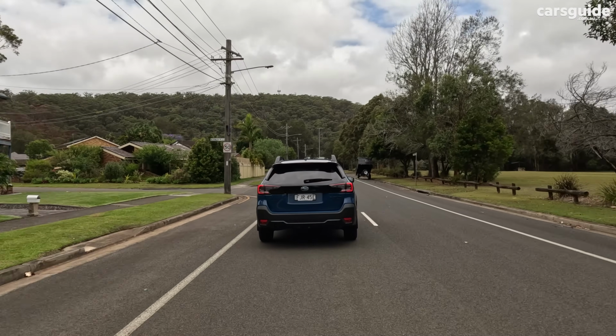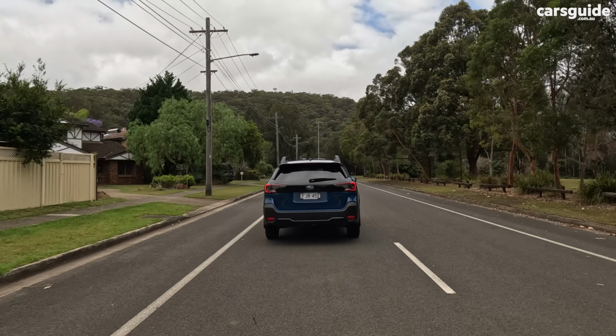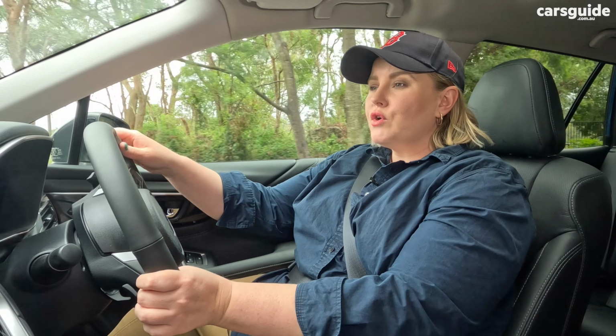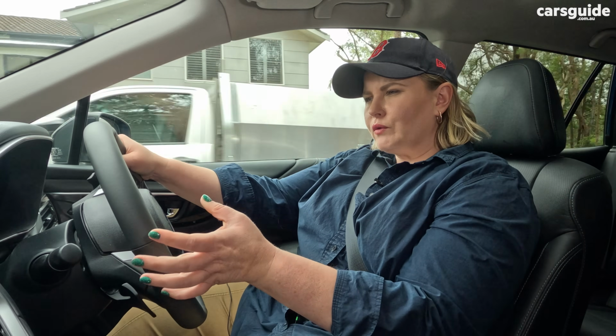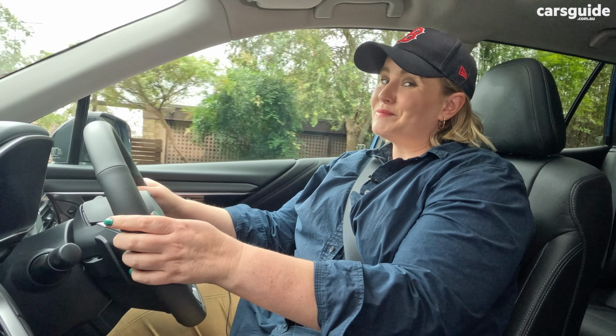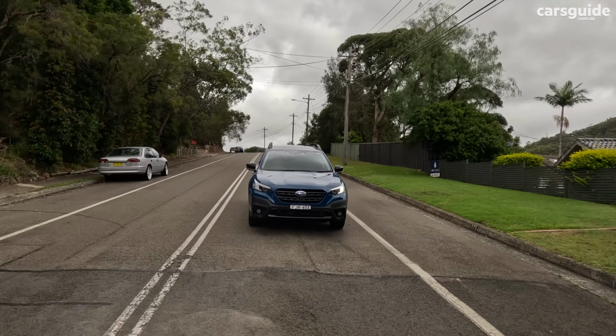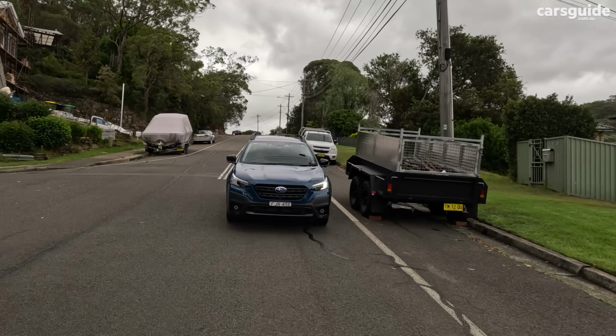The higher ride doesn't translate to a bumpy suspension feeling at all. You don't glide over any of the bumps, you still feel them, which is good as a driver, but again, pretty smooth. The visibility is really good because of the wide windows, and none of the pillars get in my way from my driving position.